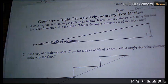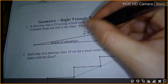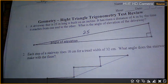All right, we're looking at number 1. A driveway that is 25 meters long is built on an incline. So I know since it's built on an incline, it is 25 meters long. It is going up the hill. All right, it has risen a distance of 4 meters. So where is that 4 meters going to go, guys?